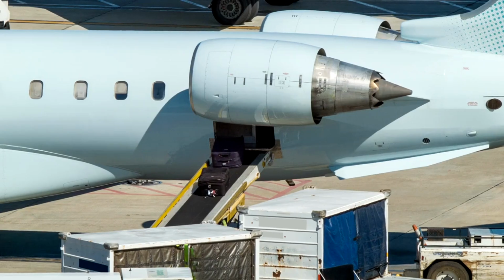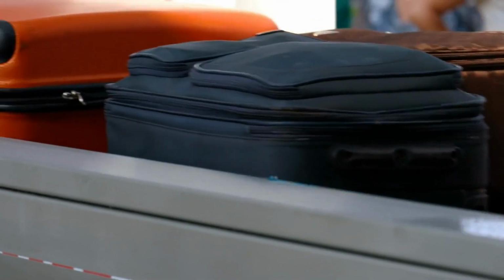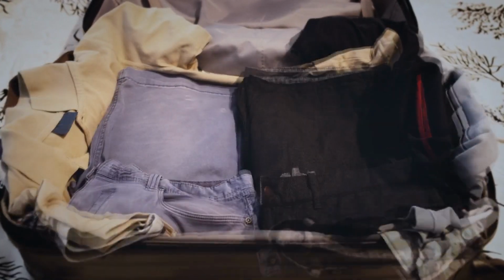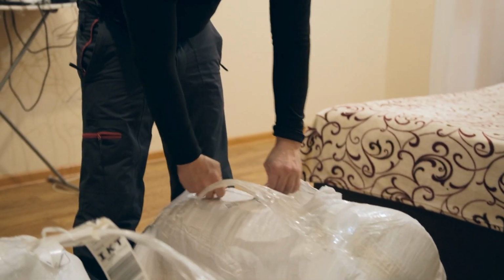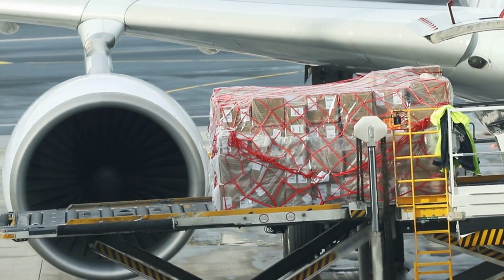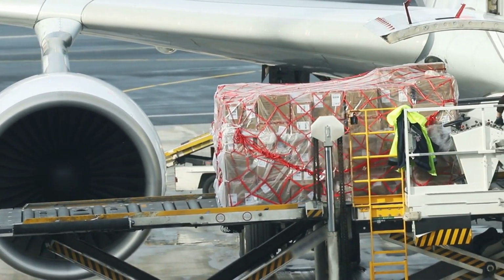Did you know that 26 million bags are mishandled by airlines every year? That's 26 million chances for your luggage to get lost or delayed. But what if you could avoid checked baggage altogether and still pack everything you need? Welcome to our guide on secret packing hacks airlines don't want you to know. Imagine fitting everything into one carry-on and breezing through the airport.